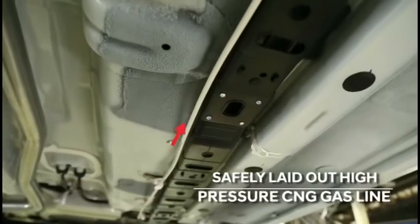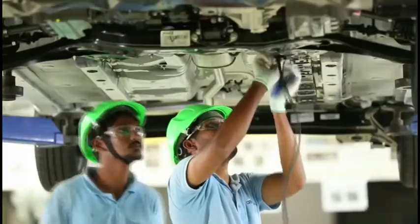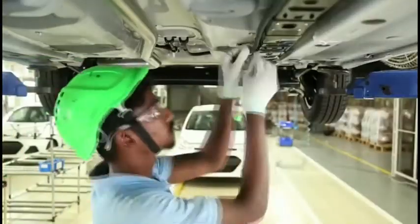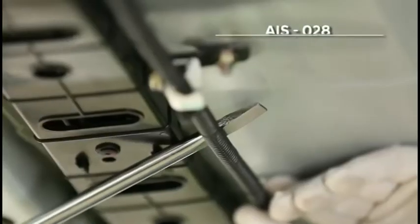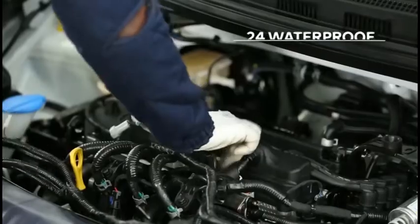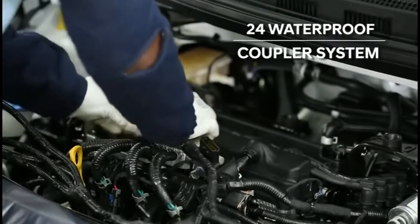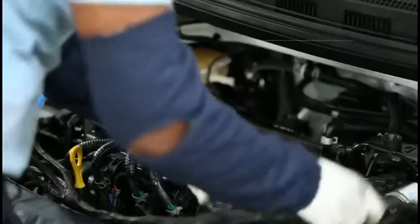The underbody of the car has seamless layout of high-pressure CNG gas line, which is enclosed within a safety sleeve and is firmly fitted using standardized brackets for enhanced safety and durability. 24 waterproof coupler system ensures that there are no cuts or joints in the wiring harness.